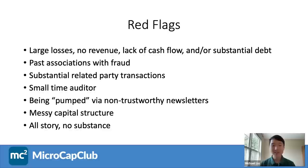Pump and dumps, story stocks, messy capital structures: these are all things that over time, most microcap investors just learn to categorically ignore, because nothing good can ever come of these companies that have large amounts of these red flags.